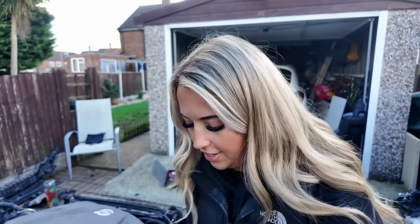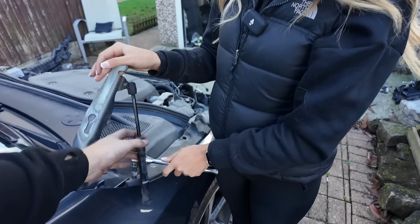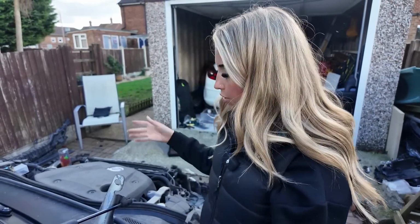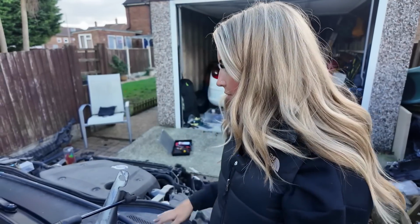So the last thing that we're taking off is the brackets for the bonnet, because they might look fine, but it's 99.9% chance that they are slightly bent, which is going to make the bonnet fit weird. So we're going to get some new ones along with the new bonnet today. And this is the last little bit that we're going to take off.